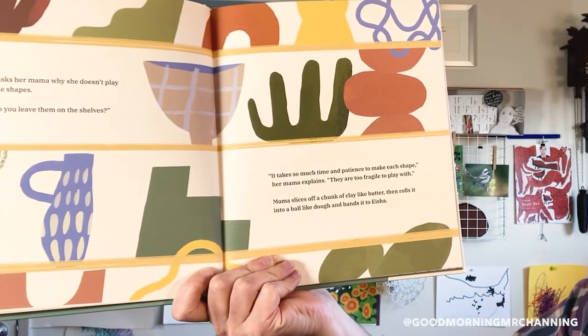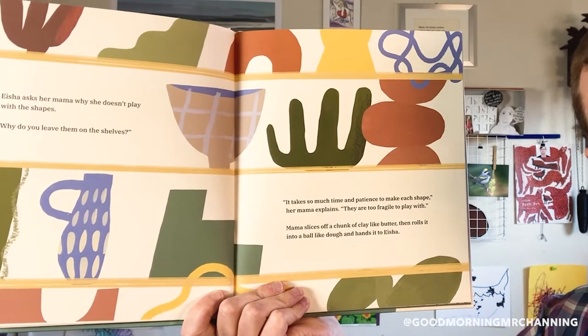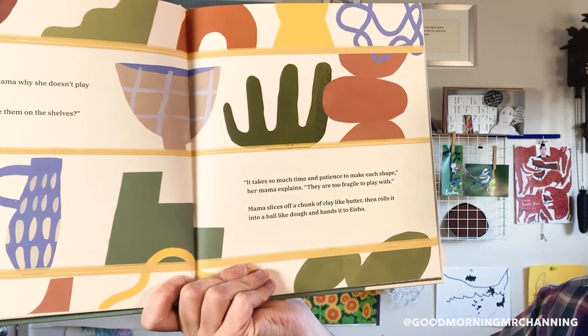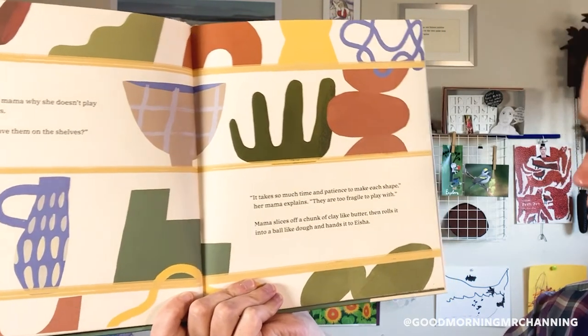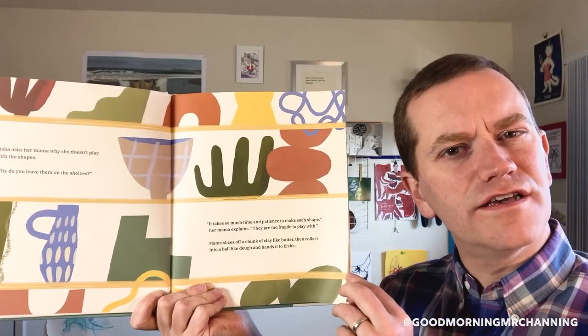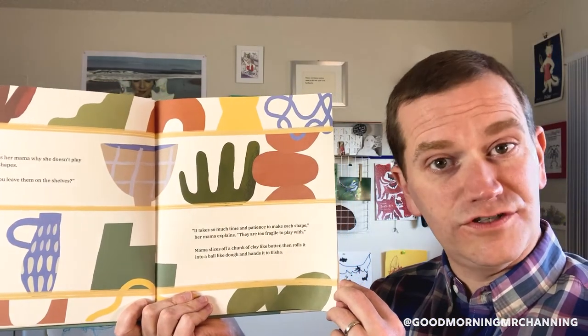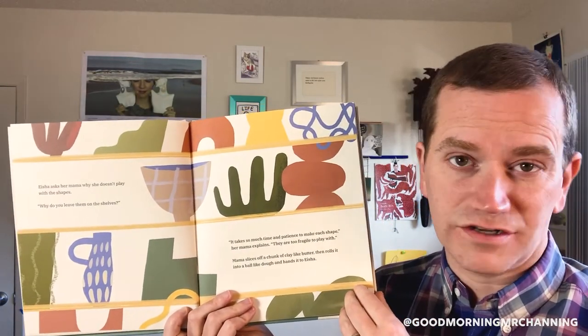Mama slices off a chunk of clay like butter. You think she uses the string to do that? And then she rolls it into a ball like dough. Oh, so it was like butter, and now it's like dough. And she hands it to Isha. But is it food? Should you eat clay? No. Isha's got some clay now, too. What is she going to do? Think she's going to make something?